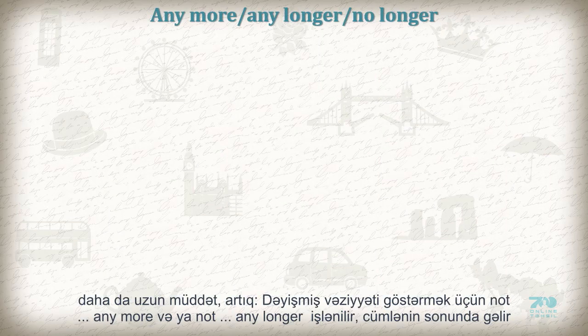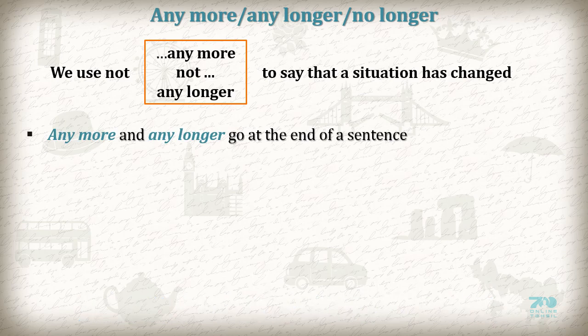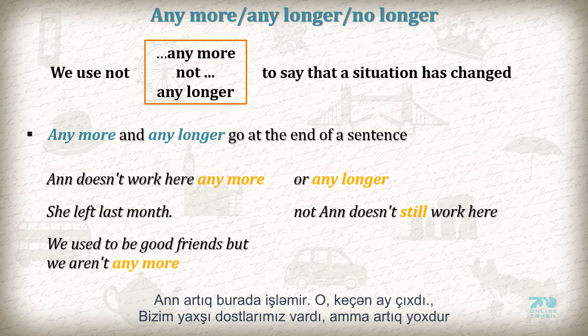Any more, any longer, no longer. We use not any more or not any longer to say that the situation has changed. Any more and any longer go at the end of the sentence. Anne doesn't work here anymore or any longer. She left last month. Not "Anne doesn't still work here." We used to be good friends, but we aren't anymore or any longer.